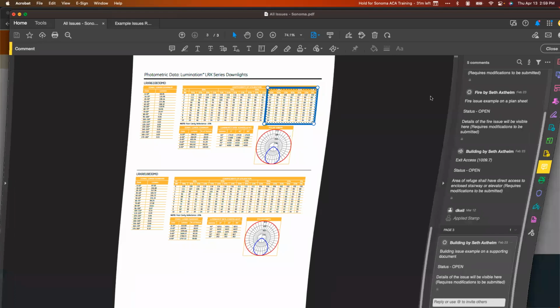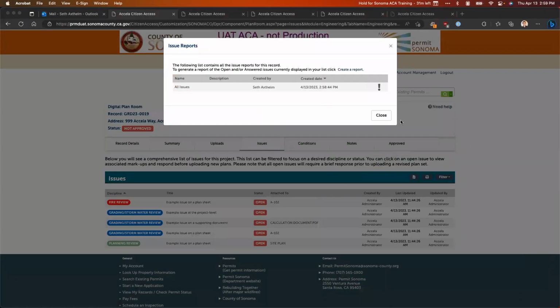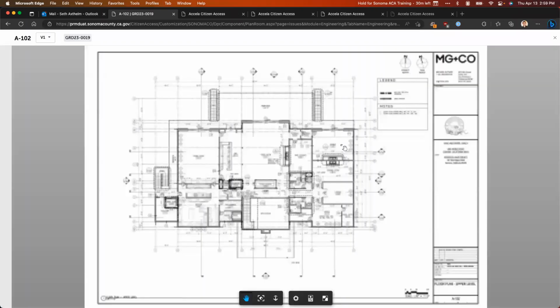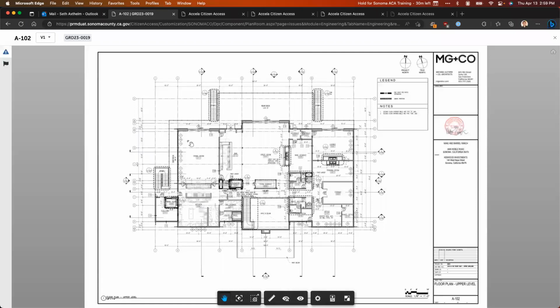So I can export out into a tabular print, where I can generate that PDF on the fly if that's helpful to share with your project team. But ultimately, we are going to be providing our responses interactively right inside the portal right here. So I can click on any of these issues as well. And that's going to go ahead and open up whatever that issue is attached to.